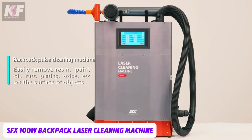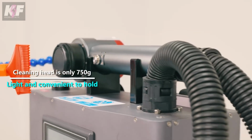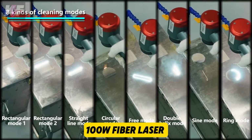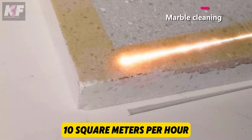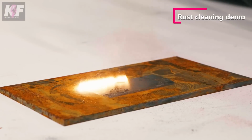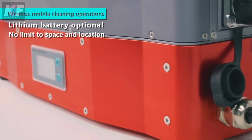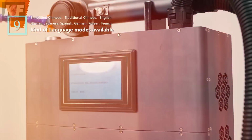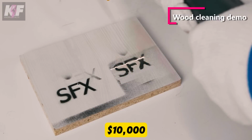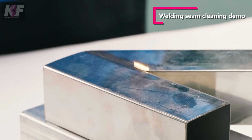This is the SFX 100-watt backpack laser cleaning machine, a portable and powerful solution for tasks like rust removal and paint stripping. With its 100-watt fiber laser and cleaning speed of up to 10 square meters per hour, this compact 26-pound unit offers precision and ease of use. Equipped with an adjustable beam diameter and touchscreen controls, it's designed for consistent, chemical-free cleaning across various surfaces. Priced at around $10,000, this machine combines efficiency and portability for industrial and automotive applications.